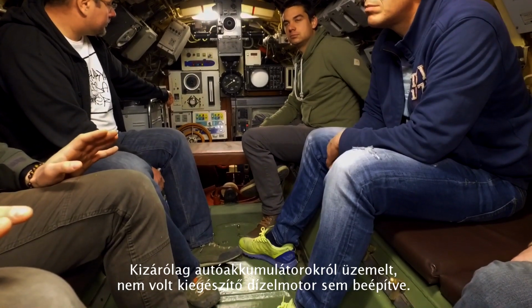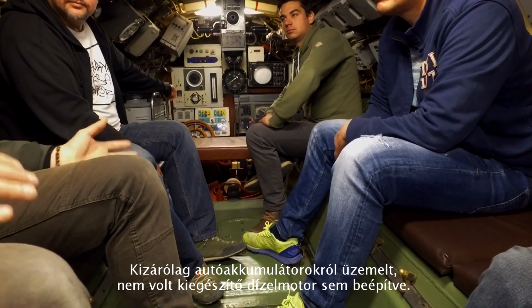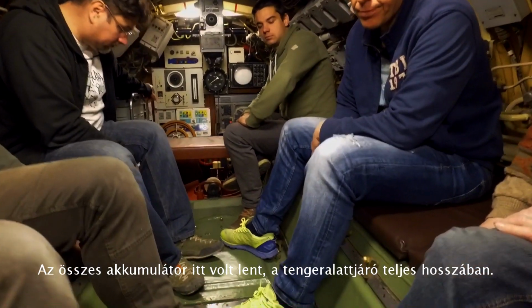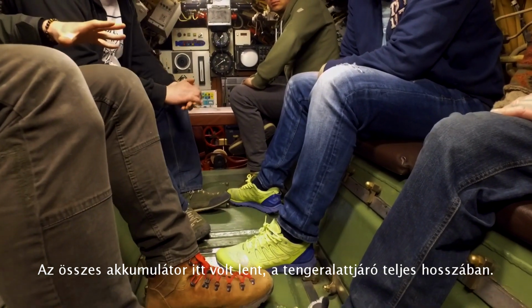It's a purely electric submarine, so just car batteries and car battery styled batteries and an electro motor. There's no backup engine on diesel, gasoline or anything. And all the batteries were down here beneath our feet and benches across the entire length of the submarine.